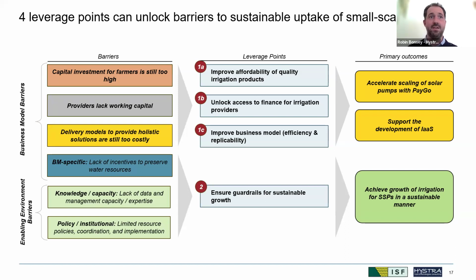Unlocking access to finance, and covering these working capital costs, is also something where donors should step in and unlock some development finance, and financial institutions should do a better job of building partnerships with PAYGO providers. In terms of improving business model efficiency and replicability, there's also a lot of potential for donors, financial institutions, and public authorities to de-risk the expansion of successful providers in countries where today they don't exist. And there's the opportunity to use extension workers as pillars of irrigation development by building up their capacity and knowledge.